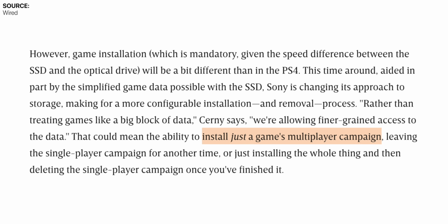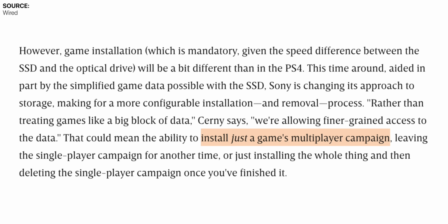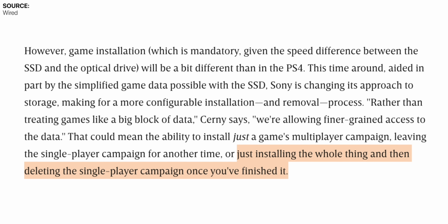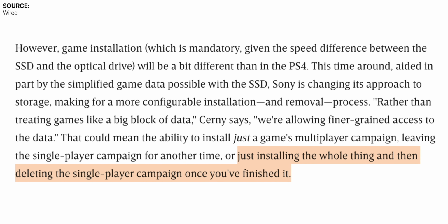And then Mark Cerny also said that the game installation would be different on the PS5. So apparently you would now be able to select which parts of the game to install or even uninstall. Like for example, you would be able to uninstall the campaign if you finished it and you need some extra space, or the multiplayer if that's something that you're not interested in. However, in order for this to work, games will actually have to be updated and designed like that by developers.